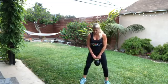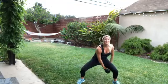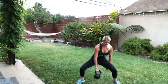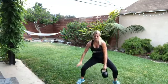And the other one that I like to do is a figure eight. So you step out wide, almost like a sumo squat, and you're gonna pass the kettlebell between your legs. I like to do 10 in one direction, 10 in the other. Keep your chest up tall. Try to sit back into your heels. Put the weight in your glutes. This is a burner for the legs, for the core, and it gets your upper body involved. So go one direction, then the other.